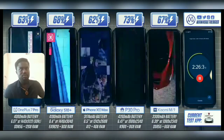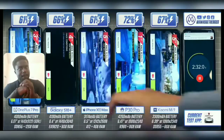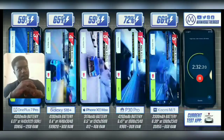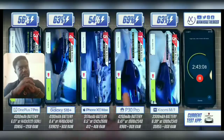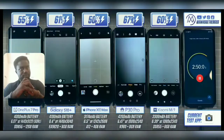it falls faster. That brings us onto the Xiaomi Mi 9, and in the three ways that the OnePlus phone is disadvantaged, this phone benefits from. It's got the smallest display of the bunch, it's got the lowest resolution, and it refreshes at a standard 60 times a second. So it'll be interesting to see if this is enough to offset its significantly smaller battery.